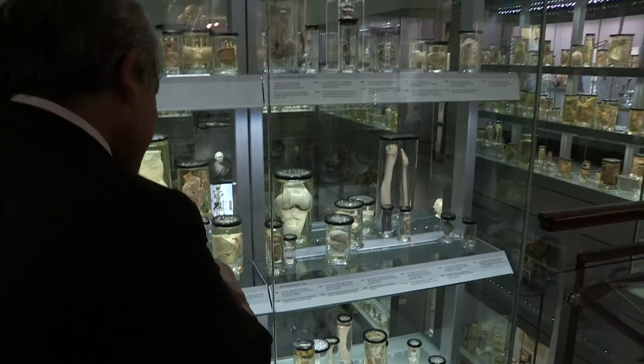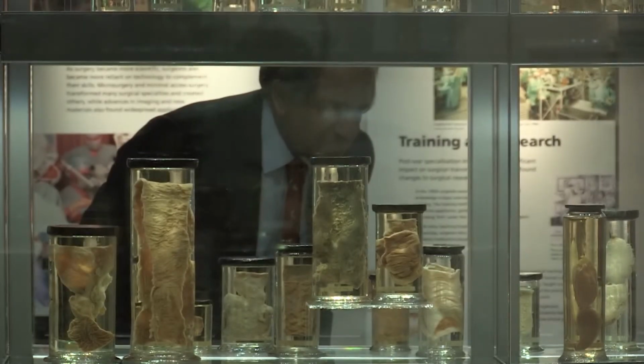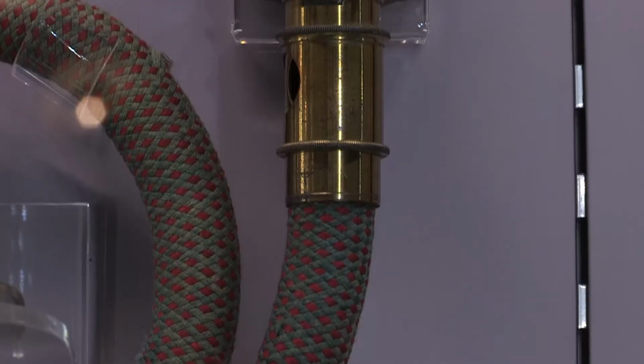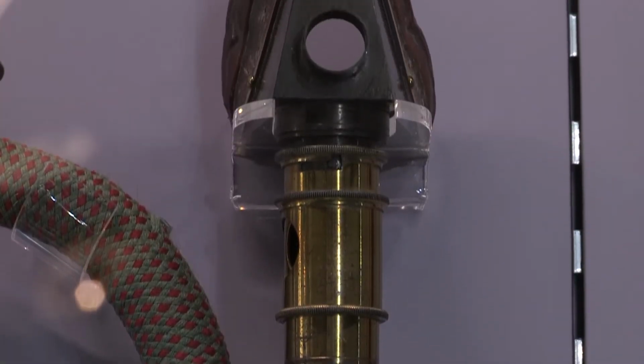If I had to choose just three objects from this magnificent collection to symbolize three major milestones in the evolution of surgery, I would begin with this. An early form of anesthetic inhaler from the mid-19th century.